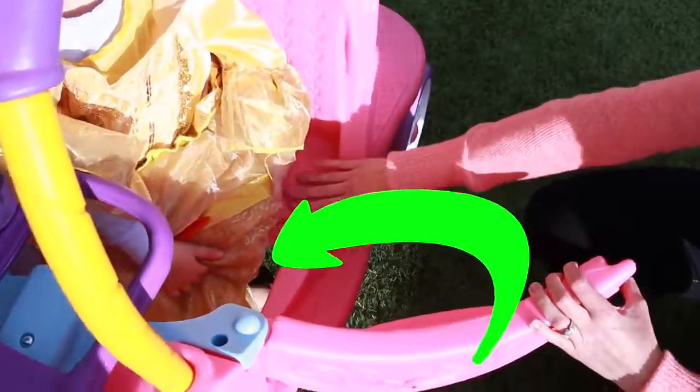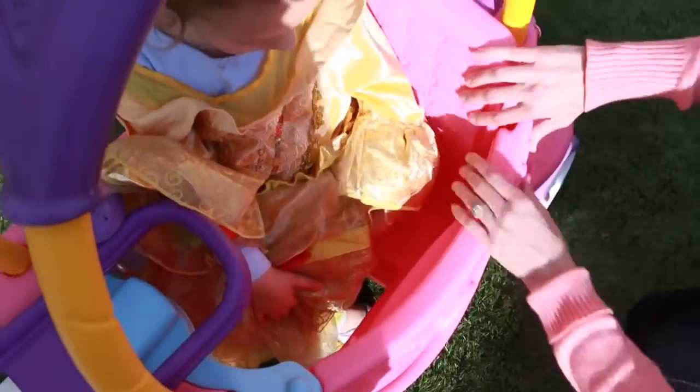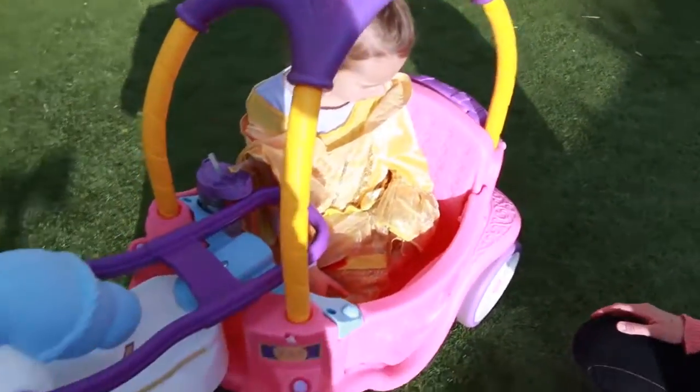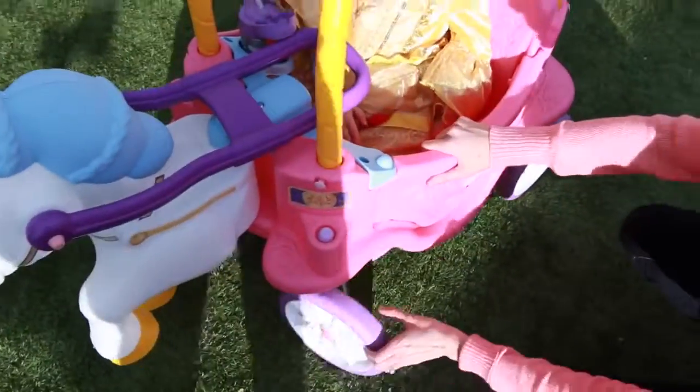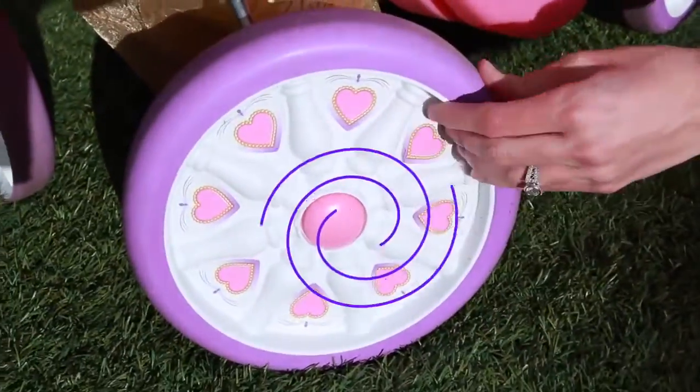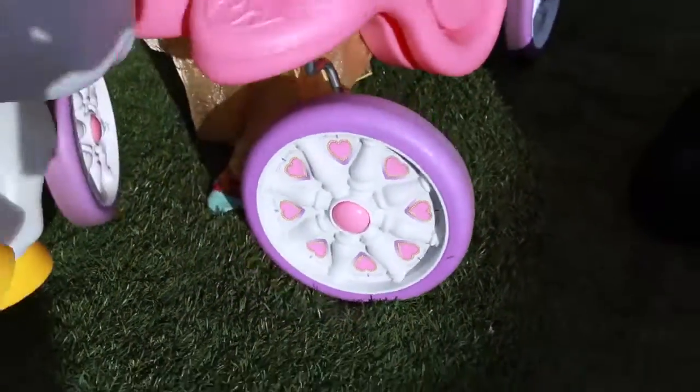There's a floorboard you can put in for your younger princess, if they don't want to push themselves or if they don't want their feet on the ground. It's got a lot of nice details. So on the tires, we have little hearts and these rotate and move. They're actually really good tires. Tons of details right here.